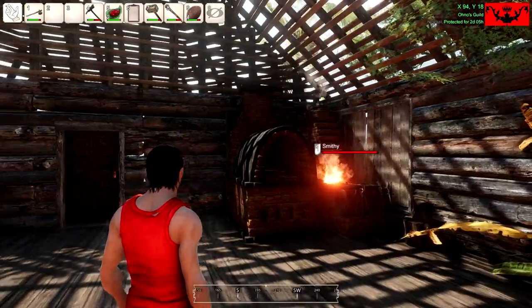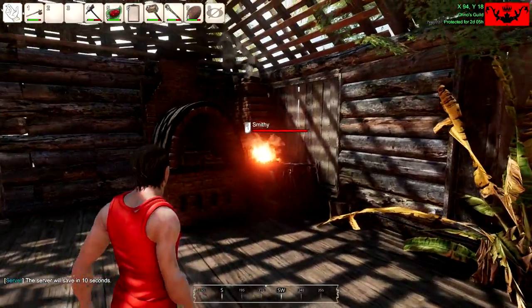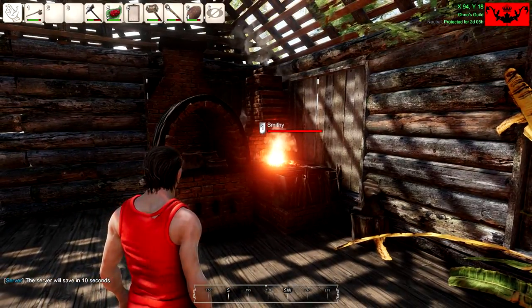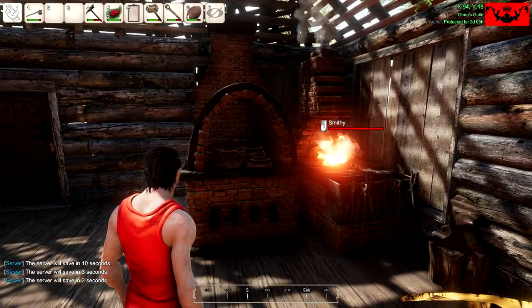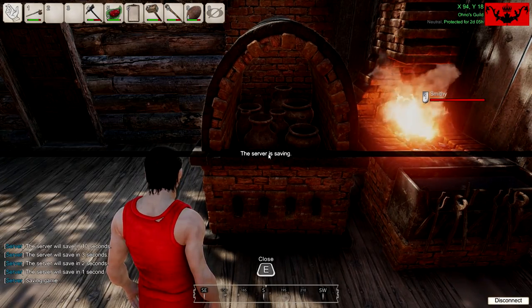Yeah. All right. You know what? I think we're good. The server's going to save in 10 seconds, so I think this is a good place to stop. So there we go. We've got ourselves a smithy and a... Well, we could do... Oh, the server's saving. Okay, give me a minute.